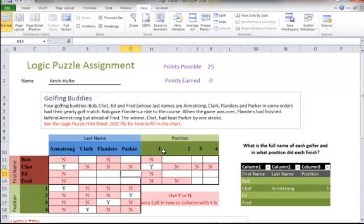Alright, what other information do we know? Fred finished third or fourth. So since he finished third or fourth, he didn't finish second, which means he's not Parker. Bob, let's see. Bob is either Clark or Parker. But Parker finished second, and we don't know that Bob didn't finish second. Let's keep trying here.